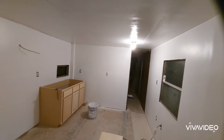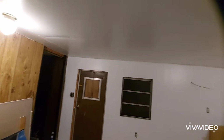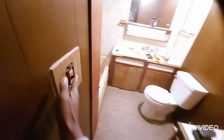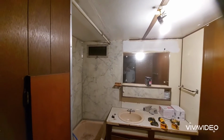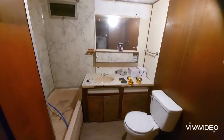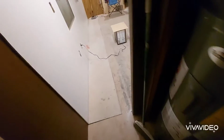Got that white paint put in. Still gonna maybe touch it up one more time. And then the bathroom ceiling, when I painted that ceiling, I'm still gonna sand a little bit more over that shower. And I gotta touch up with the brush, but it's coming along pretty good. Got all my junk in there. Doors and what have you.